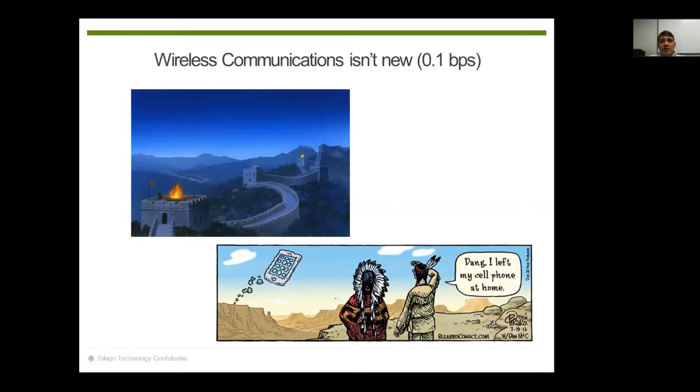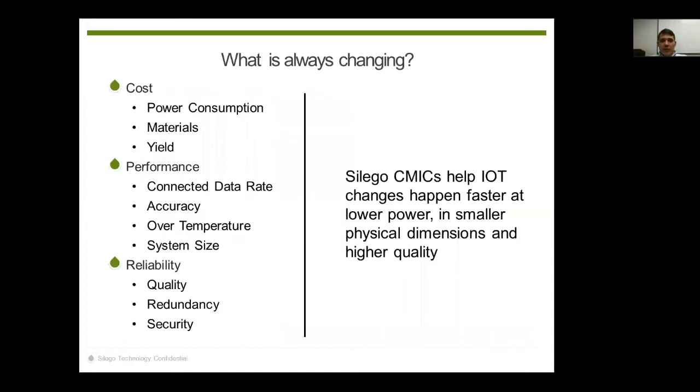Even wireless communications isn't new. The only thing that's really changed is how many bits per second. Instead of going at 0.1 bits per second, we're up in the gigabits per second. You think of the old Chinese wall and their optical wireless communication from one watchtower to the next tower. My heritage as being part Haida, some of these guys did smoke signals and were able to communicate over vast distances some very primitive information about where they were and what was happening and where the buffalo roamed.